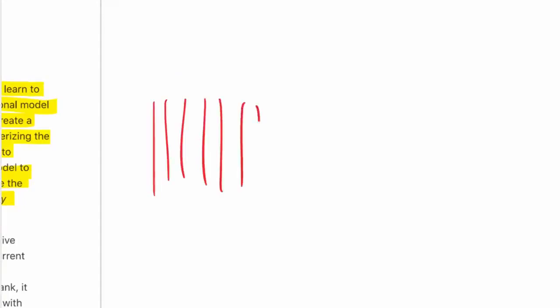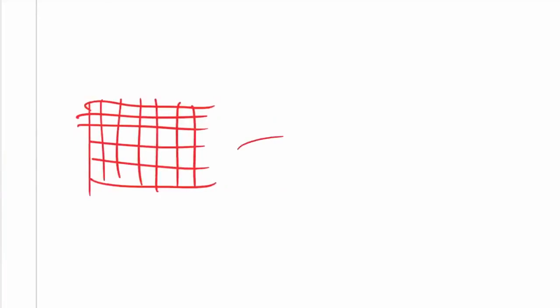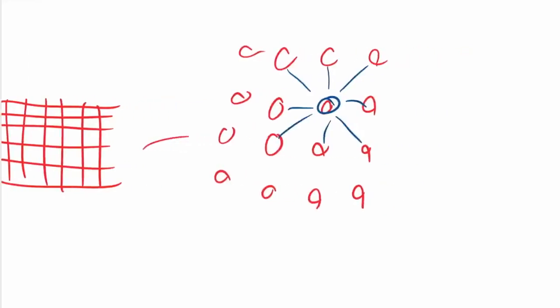What you saw above is that there's an image, and it's rasterized into pixels, and each pixel represents one cell. So you can think of this as basically nodes in a graph, and each cell is connected to its immediate neighbors. So each cell, let's take this one, is connected to all its immediate neighbors like so. And of course, each other cell, again, is connected to its immediate neighbors.